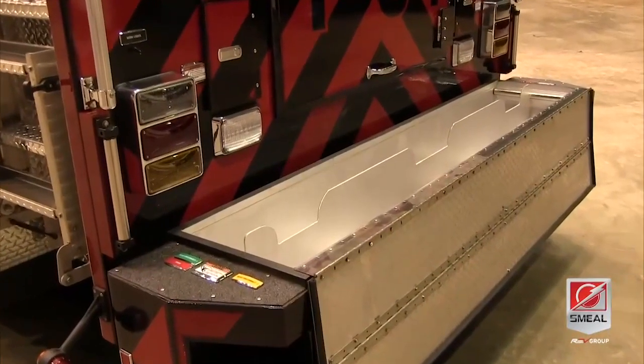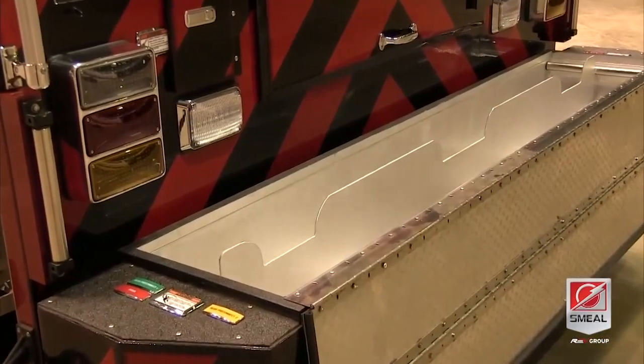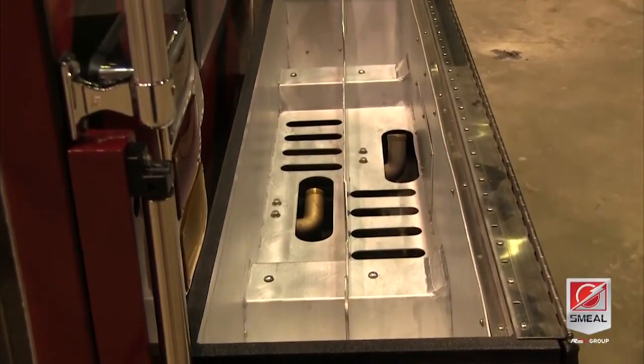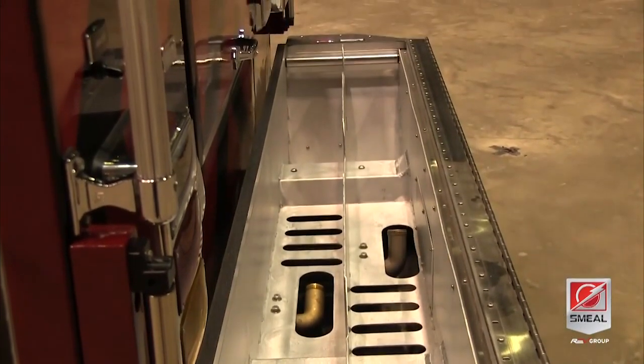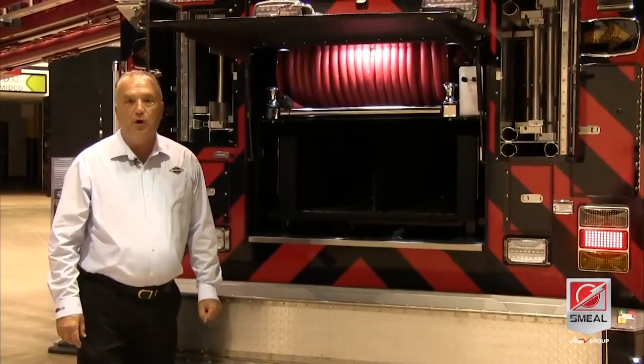You'll notice across the back we have our severe duty rear bumper, which is special to St. Louis, which we designed for the fire department. This includes 2-inch and 3/4 full bumper crosslays, which are down low, carrying 200 feet of 1 3/4 hose.